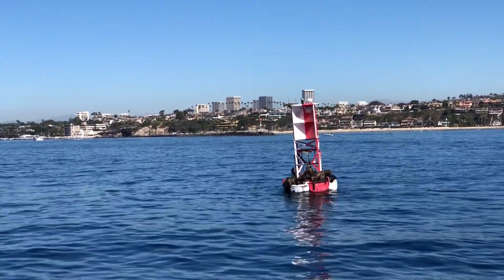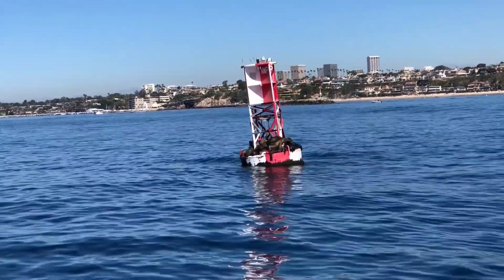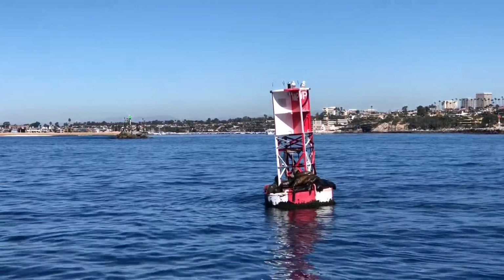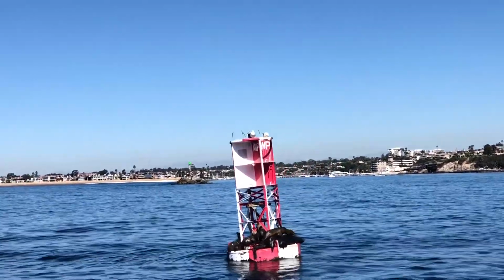Now, this red and white buoy is very important in navigation. It marks the entrance to the harbor. And as you can see, there's a bunch of California sea lions up on the buoy. People get these guys confused with seals all the time, but 99% of what we see here is the sea lion. Oh, it's the lion of the sea.